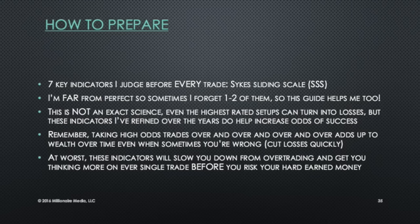At worst, though, if you somehow hate these indicators and you don't want to think about it and it hurts your brain and you're just like, I watch this, but I hate it. Oh, that might happen. But at least these indicators will slow you down from overtrading and get you thinking more on every single trade before you risk your hard-earned money. That is a big problem for a lot of people. It's a big problem for me. Some days I go into overtrading.